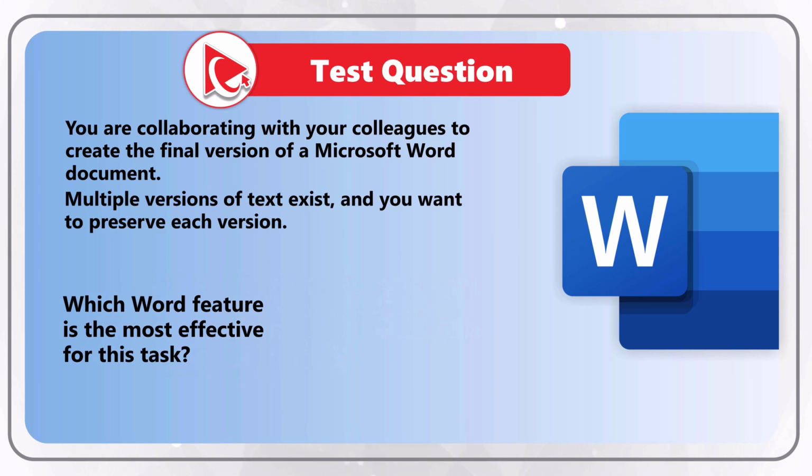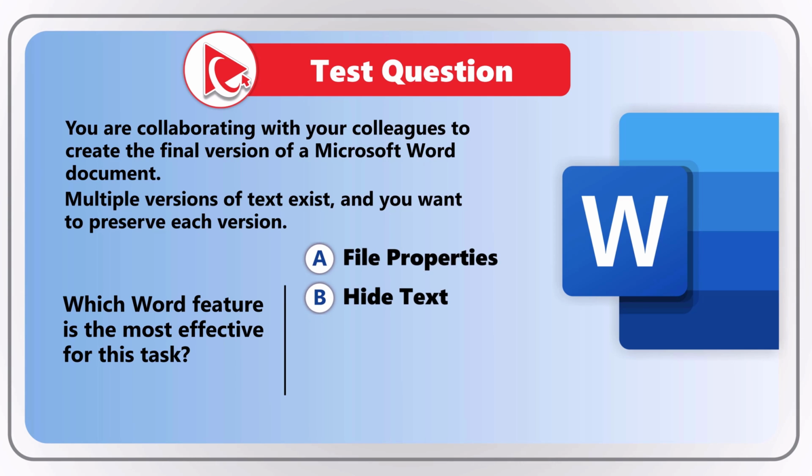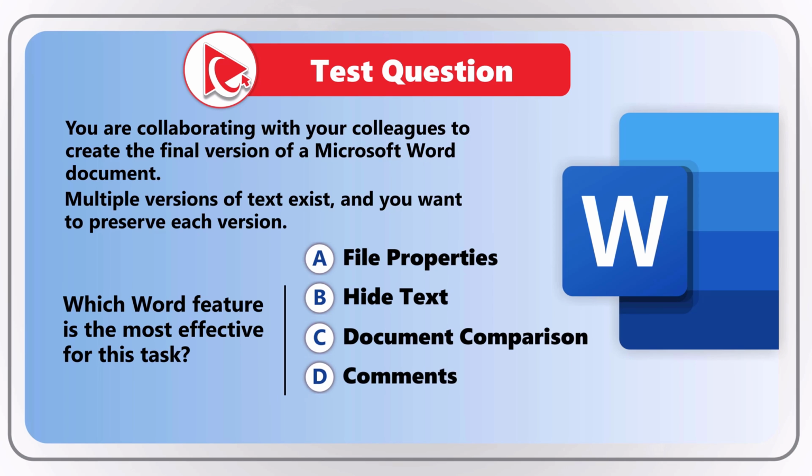And you're presented with 5 possible choices. Choice A, File Properties. Choice B, Hide Text. Choice C, Document Comparison. Choice D, Comments. And last but not least, Choice E, Track Changes. Take a close look to see if you can answer this question.